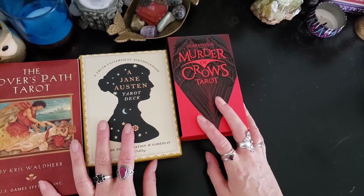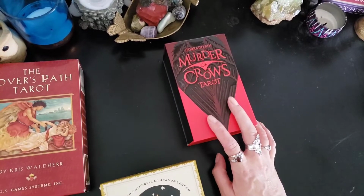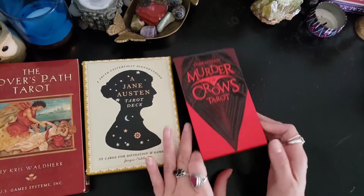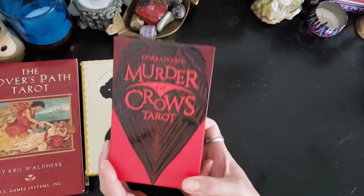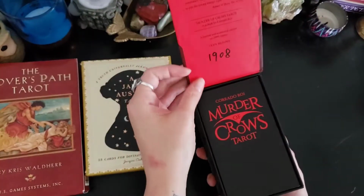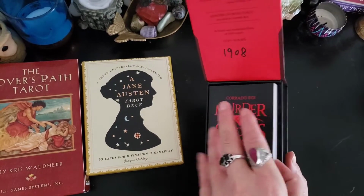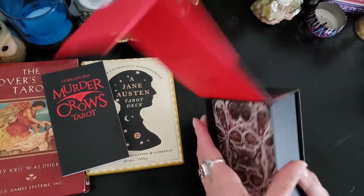I think what I'm going to do next, we'll do Murder of Crows Tarot next. Okay, so this is actually a limited edition deck. It's brand new. It has a copy number in it. So this is one that I'm not going to let children play with, I guess you'd say.